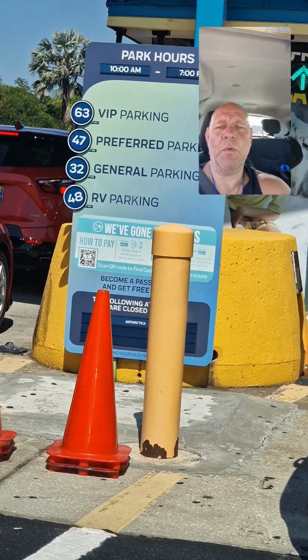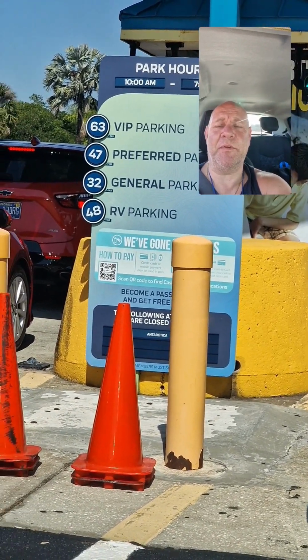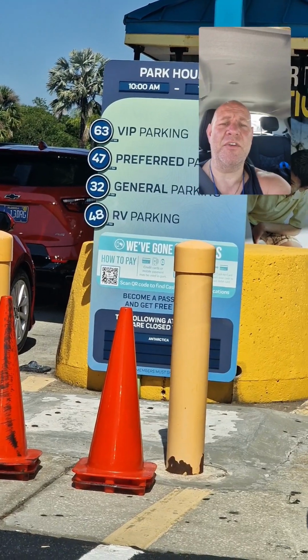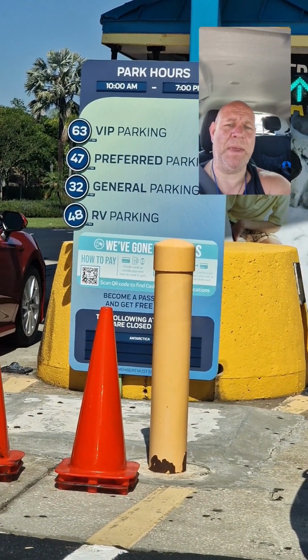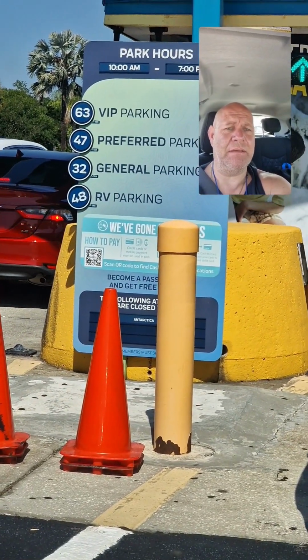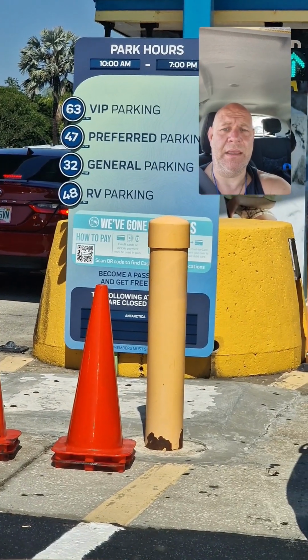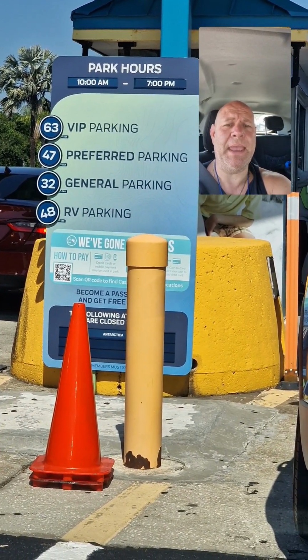Okay, so today, if you were paying, it's $63 for VIP parking, $47 for preferred parking, $32 for just general parking, and $48 for RV parking. We paid $20 for 10 days, $20. So we're just saving the minute we come in for just one day. But $63 for VIP parking, and there will be people that are paying it.